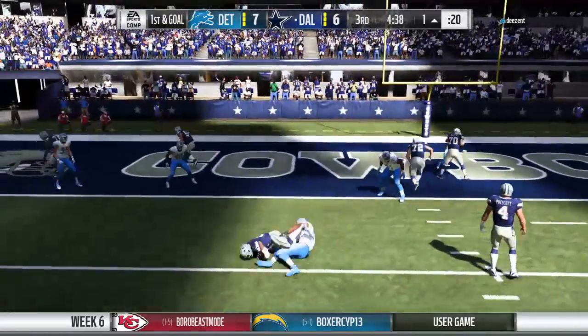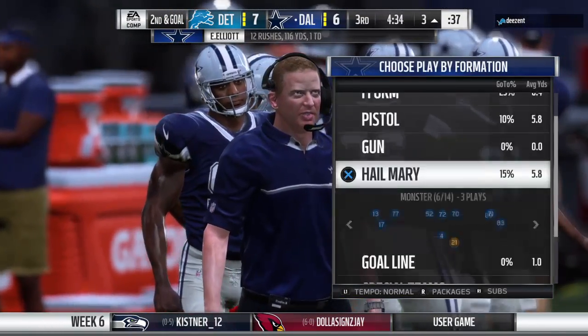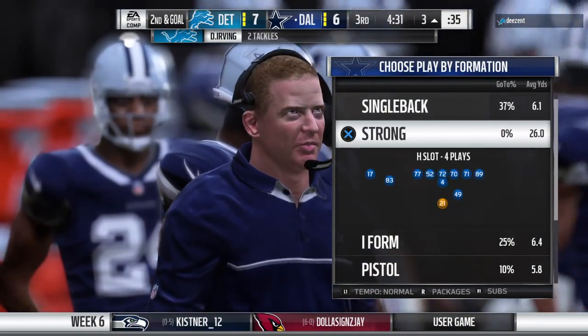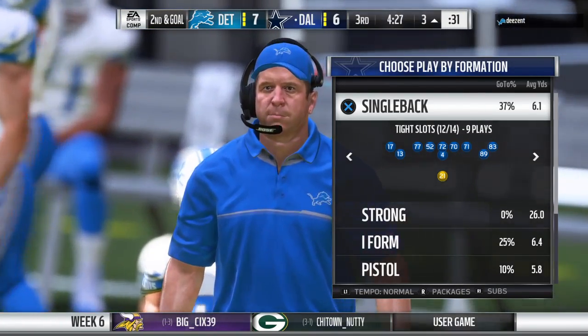Now Elliott. And maybe a measure of revenge there. He's had his way in this one, but this time they get him behind the line. That's going to go as a loss of 2, and it'll be 2nd down.